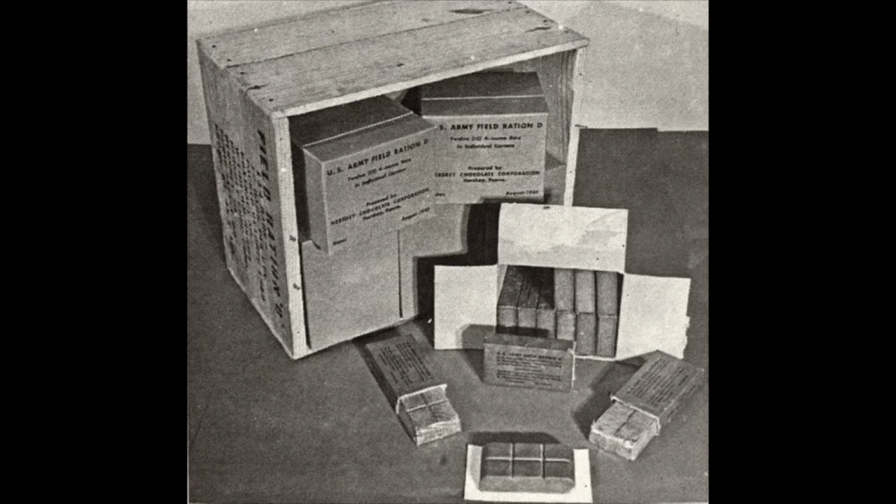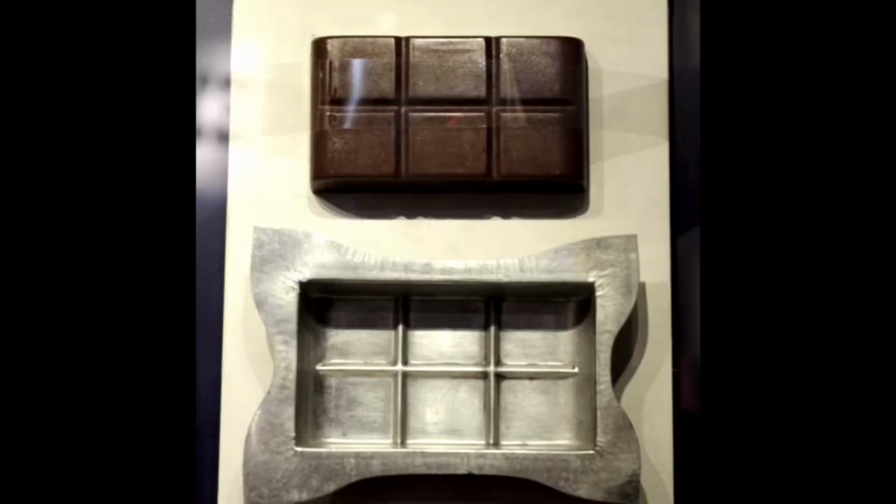They made millions of these things. They were produced by the Hershey company. The chocolate paste was so thick that each individual D ration had to be hand molded, because they couldn't produce a machine that could put that thick a paste into the molds.